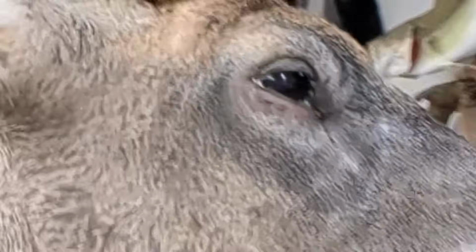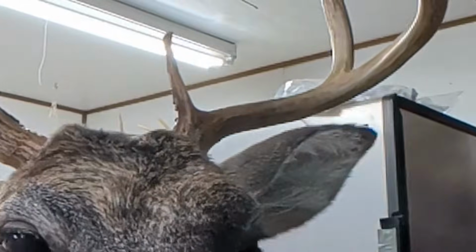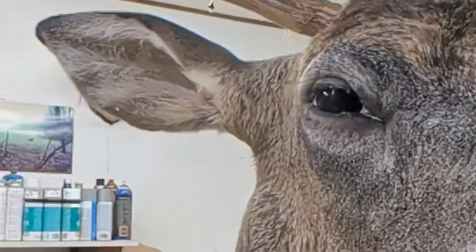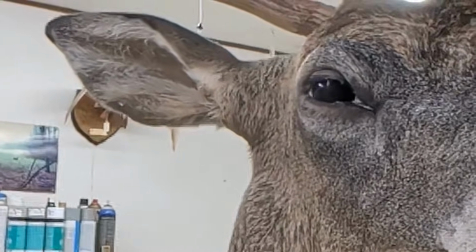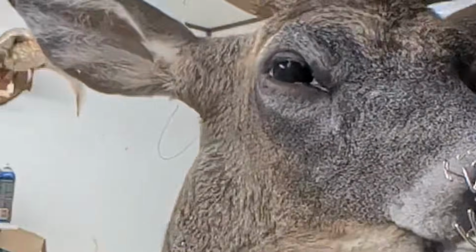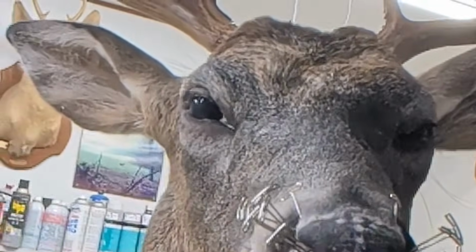Alright, let's see if I can show y'all now. That one's ready for the drying stage. So y'all check it out. Look at that. It's pretty close. That's pretty close, and right in there would be like a straight on look.